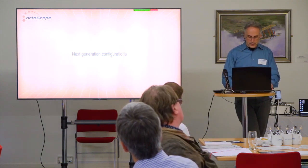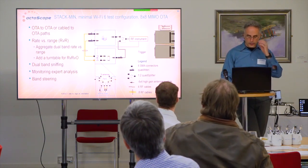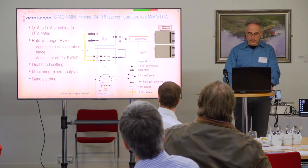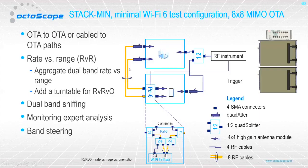So finally, we're going to close up here real quickly by talking about, with all that stuff together, what configurations look like for Wi-Fi 6 testing, and all of the other things that we've been talking about. I already showed this two-box configuration with the PAL 6 embedded into the smart box. It has two sets of cables shown here, because we want to be able to handle 8x8 MIMO over-the-air testing. So this is our 8x8 setup.